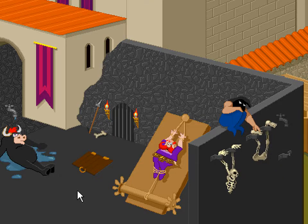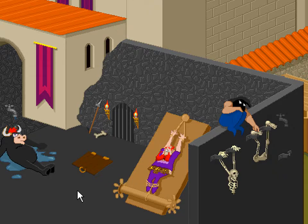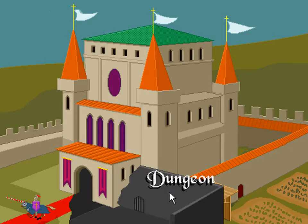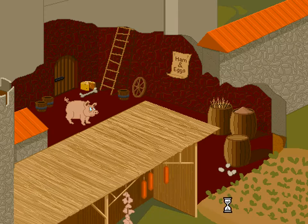Dungeon is a prison where criminals and enemies of the king are held. It is cold and damp, and the prisoners are not treated very well. Storeroom contains the crops and products that come from the land of the castle. Pork, mutton, bacon, and game are stored here, as well as corn, barley, cheese, and timber.